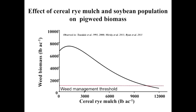This is just another illustration, again, of the importance of getting enough biomass and doing everything you can agronomically to ensure that. Here on the x-axis, we have cereal rye mulch up to 9,000, 12,000 pounds per acre. And then we have the amount of weeds on the y-axis. What we see is that to get to our weed management threshold, we really need to get in excess of 9,000 pounds.